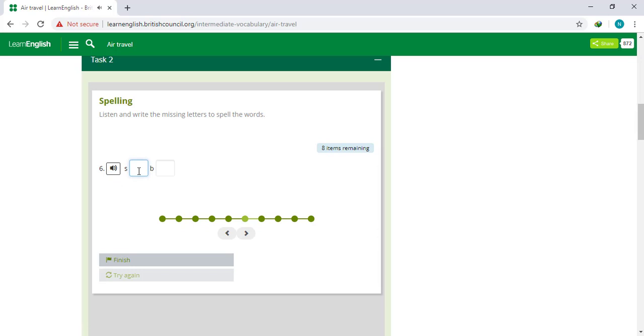Seat belt. S-E-A-T. B-E-L-T. Belt. B-E-L-T or B-E-A-T? B-E-L-T. No. B-E-L-T. Seat belt. Baggage. B-A-G-G-A-G-E. Baggage. Duty free. D-U-T-Y. F-R-E-E. Duty free. Boarding card. B-O-A-R-D-I-N-G. C-A-R-D. Boarding card.